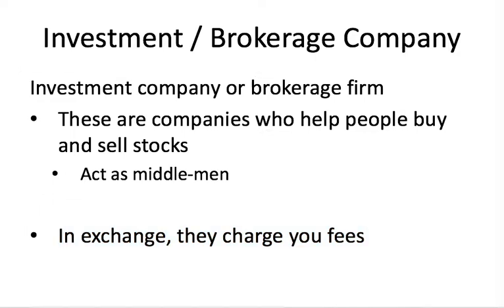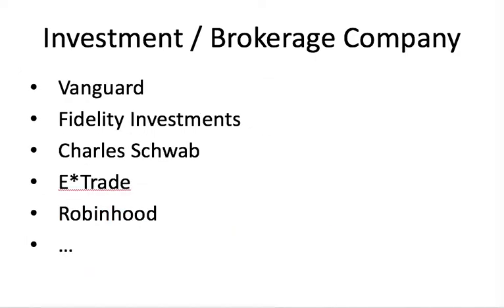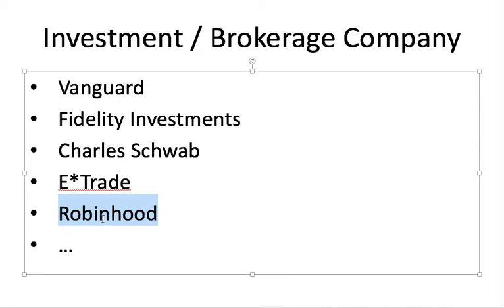Some examples of brokerage firms or investment companies are Vanguard, Fidelity, Charles Schwab, E-Trade, and the newest company is Robinhood. There are a lot more companies that help people buy stocks, a lot more brokerage companies and investment companies. These are just some of them.